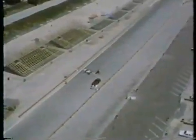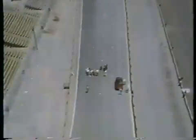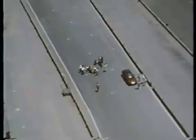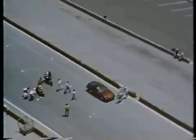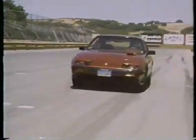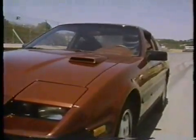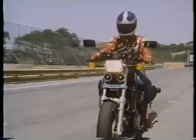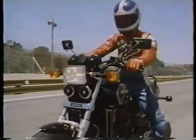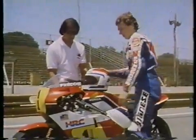To show you how quick a racing motorcycle is, we're going to compare Freddie Spencer's 1984 Racing 500 bike around one lap of California's Laguna Seca Raceway with a street bike and a street car. The car is a Nissan 300ZX Turbo with 200 horsepower. It accelerates to 60 miles per hour in 7 seconds. The street bike is a 700 Honda Sabre, and it hits 60 in 4 seconds. To make it more interesting, we're giving the street car and street bike a start.